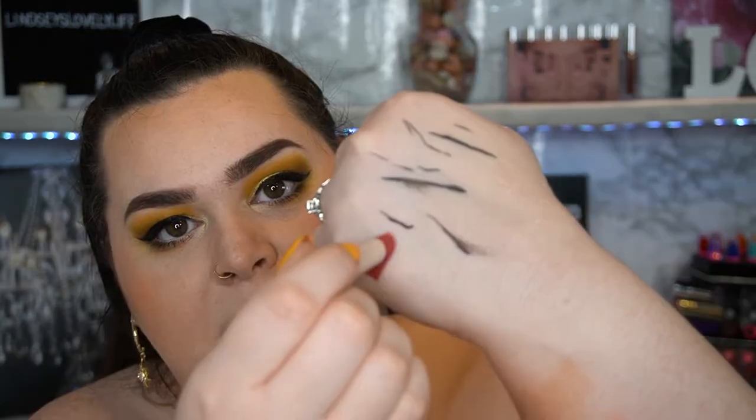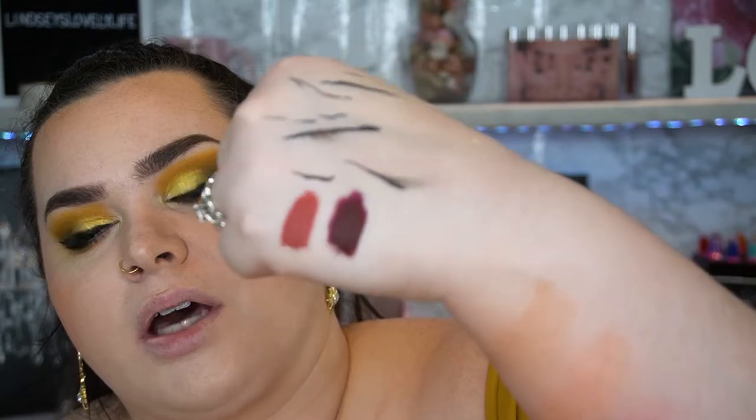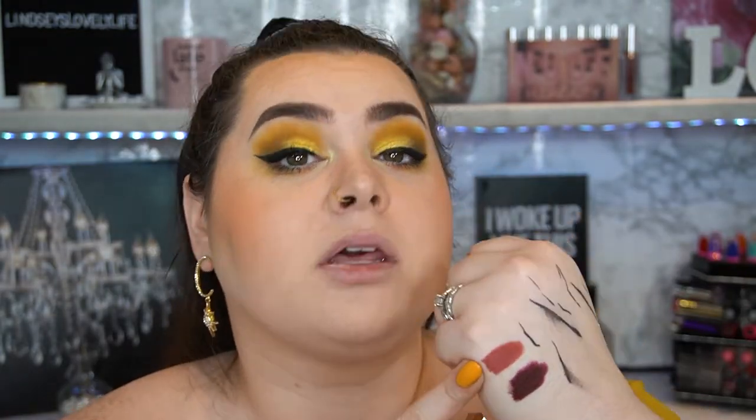So the shades that I have here are Spanked and Griselda. Is that one of those evil stepsisters in Cinderella? Is it? I'm not really sure. Spanked. Ooh. Griselda. Burgundy, maroony kind of color. I'm gonna try on this one. I think it looks better with the look, although I might change it.